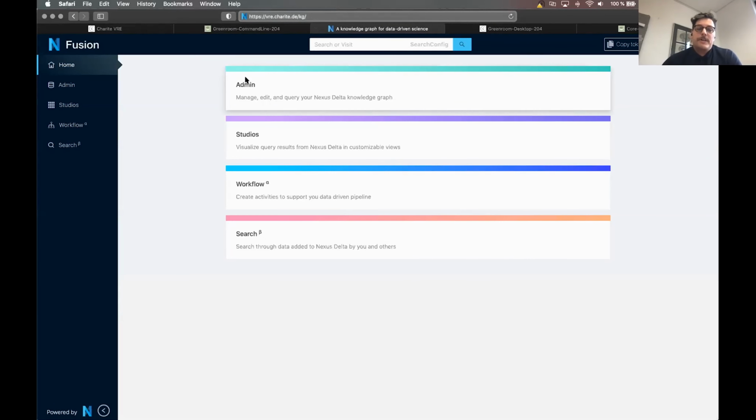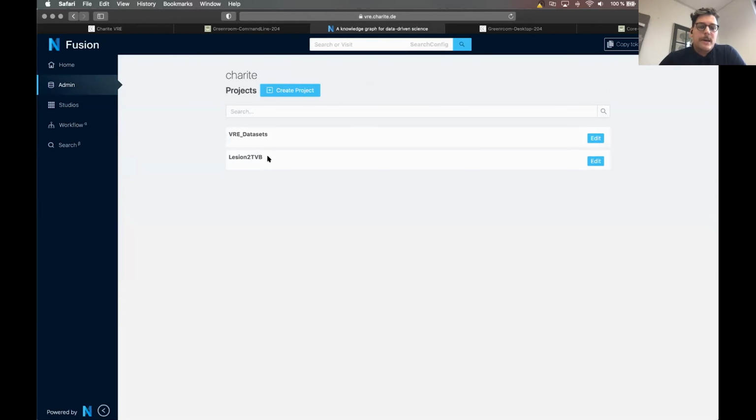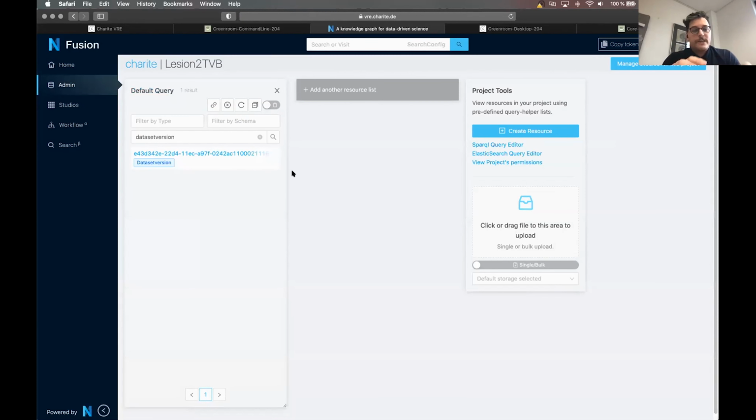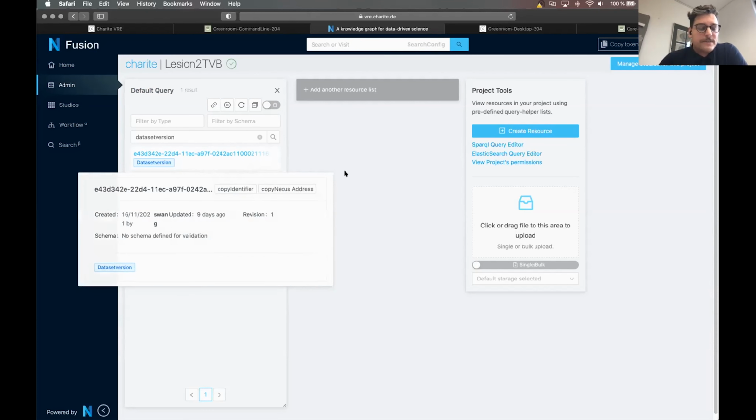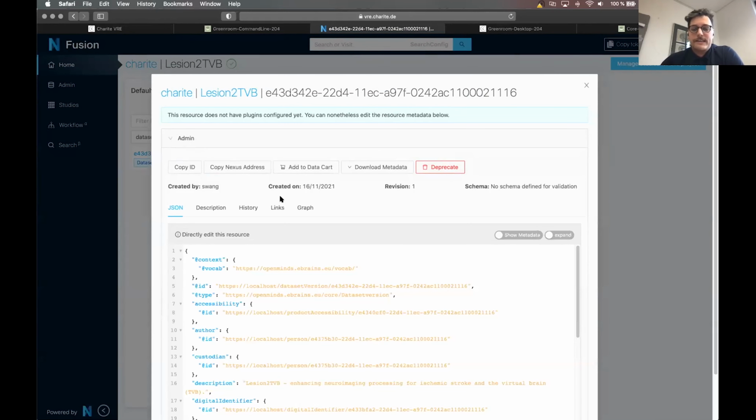VRE.chariè.e.kg, we have the ability to query and search knowledge graphs based on these Open Mind schemas that we implemented. We're going to now look at just the meta information for my project-specific data that I uploaded, but it also enables researchers to query and search data sets available within the VRE once they are more publicly available. So one of the examples, for instance, is the dataset version that I'm currently implementing. That is the raw initial data that I provided.